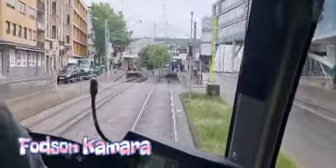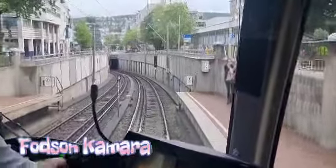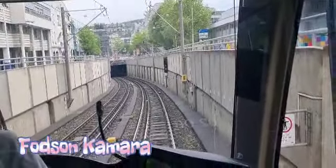In this way, we are going towards the city center, but we'll go beyond that. Train, a new tunnel.